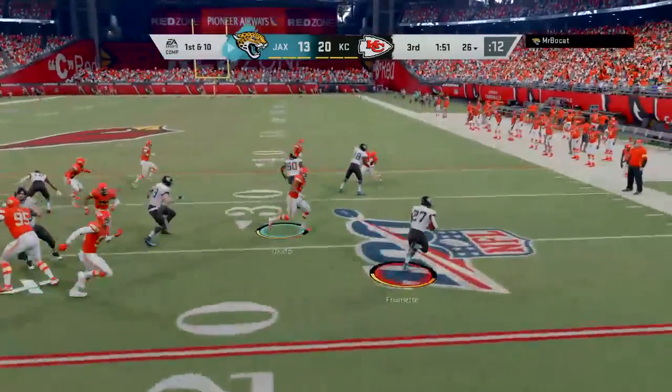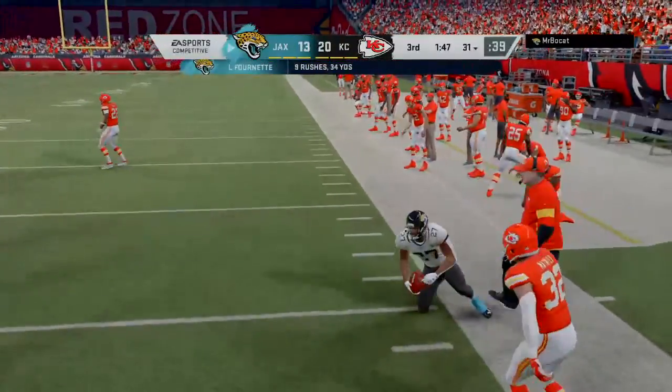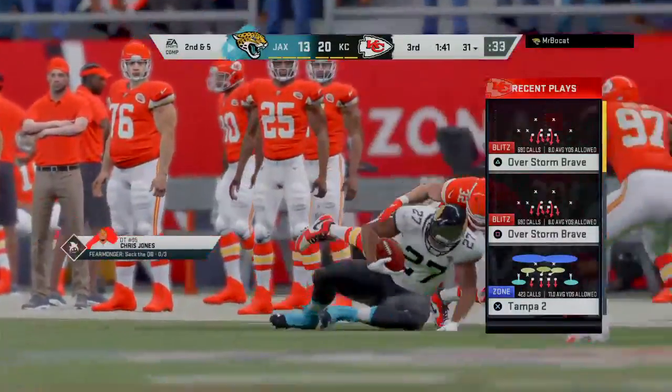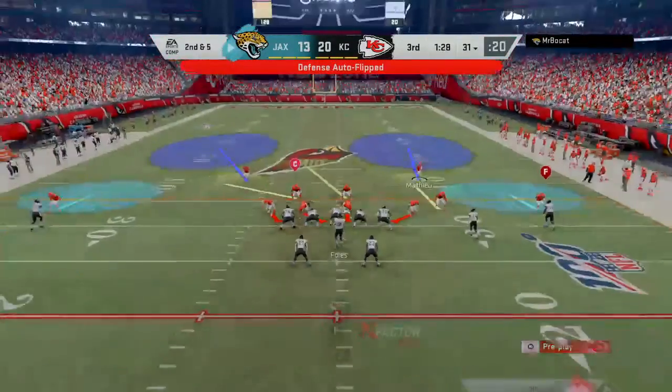Now they'll run it on the toss. 5 yards on the carry. Good pickup on first down. Brandon, all things considered, they have to feel pretty good about getting that type of a gain, considering the blitz that they just had against them.